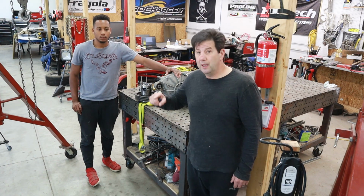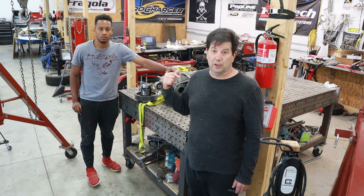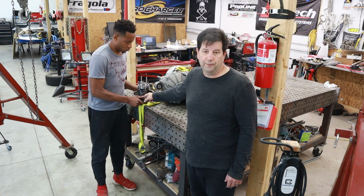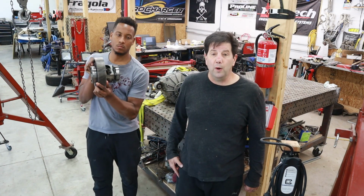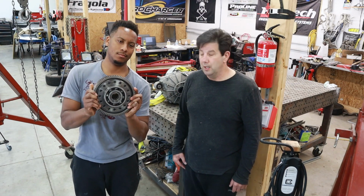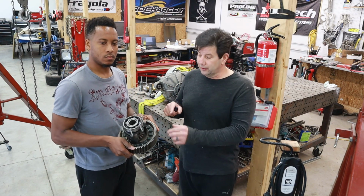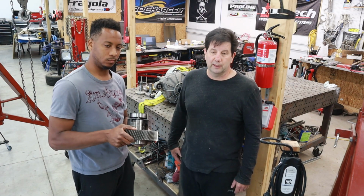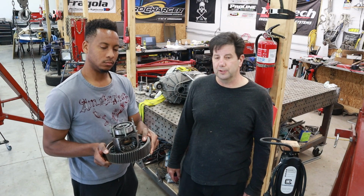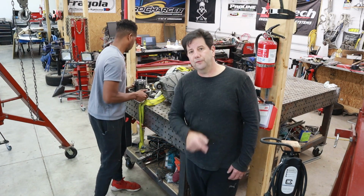The other problem, also related to the transmission here, is this diff. It's an open diff, and we want to get a diff from Quaife, but the same problem. They're in the UK, and they can't ship to us right now. We opted to go ahead and start welding it up. We're just going to weld it up so we can get some testing done. We want to put this thing on a dyno and see what we can come up with as far as numbers go, and we will be sharing those in a future video.